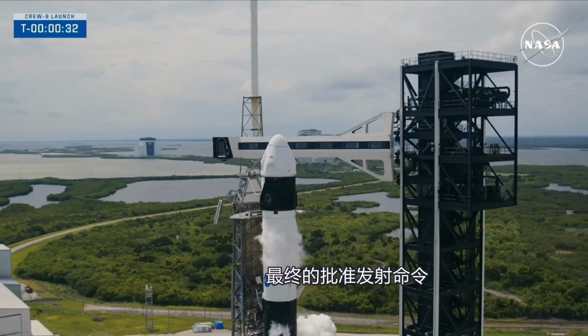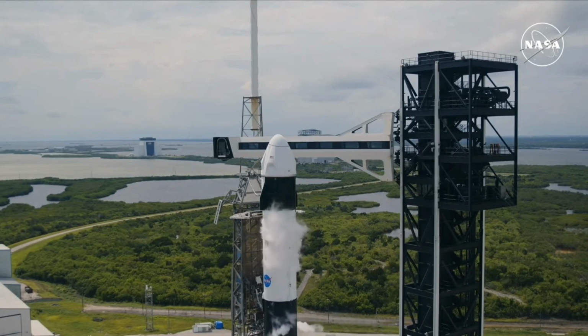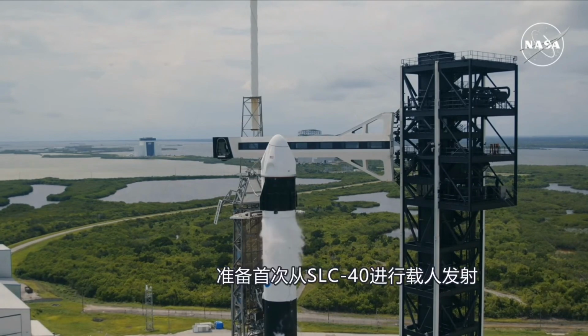That's our final go for launch. SpaceX reporting go and the crew reporting go. 30 seconds. Standing by for the first launch of humans from Space Launch Complex 40.